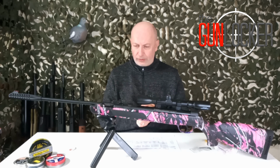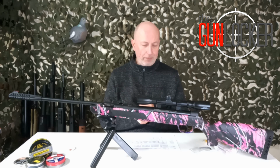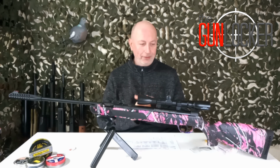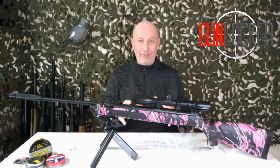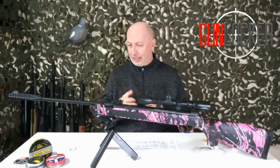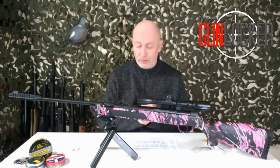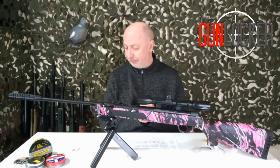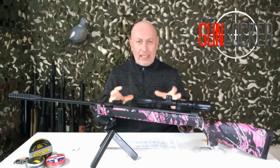I'm trying to look past the camouflage, but actually we've got a pretty well put together budget rifle. And by budget, I mean this rifle is being sold by theGunLocker for £179.99. So just a penny short of £180. But you don't just get the rifle for that.